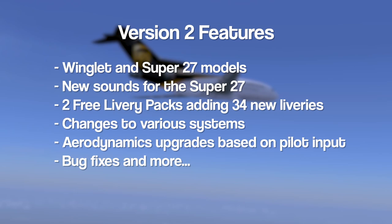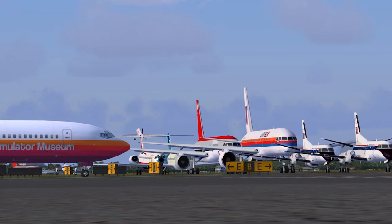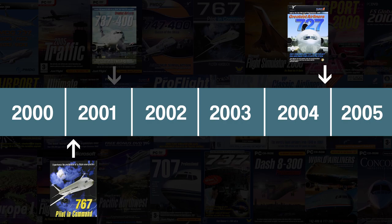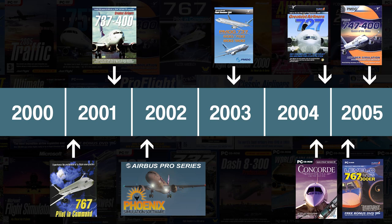The Dreamfleet 727 comes to us in a time when flight simulation as a hobby was advancing rapidly thanks to the ever-increasing detail and accuracy of the aircraft being made at the time. The early to mid-2000s is marked by an exponential increase in the number of complex, high-level add-ons being released, with better and better graphics and an ever-increasing level of systems depth.